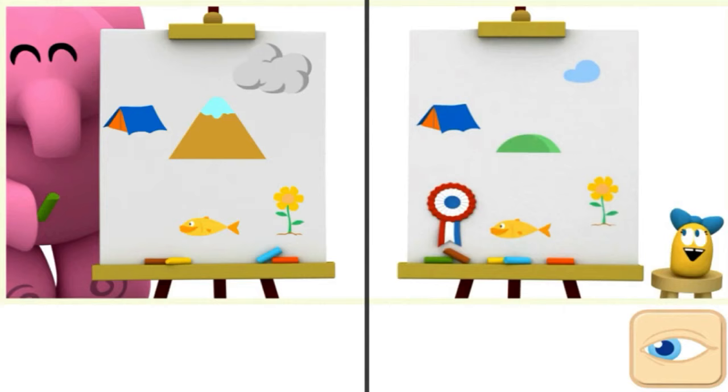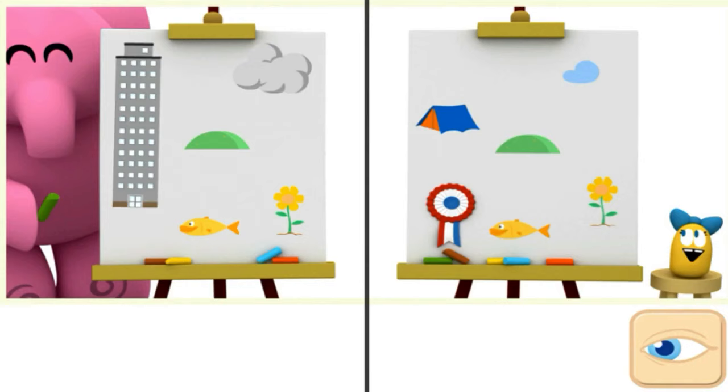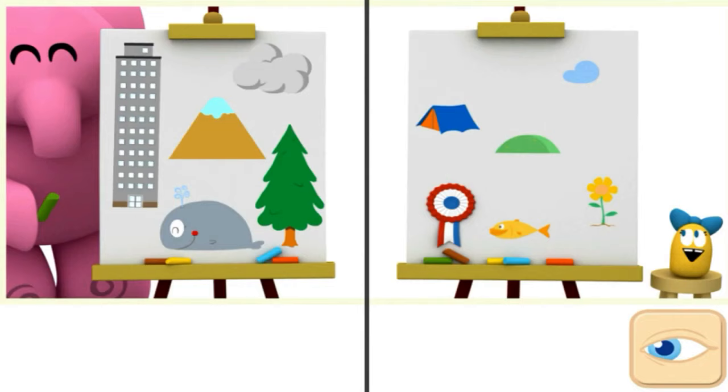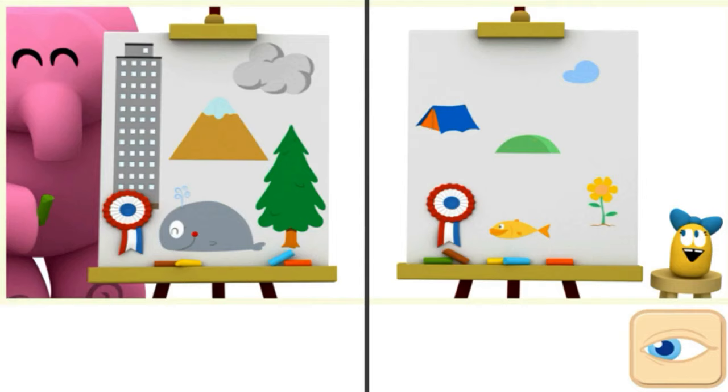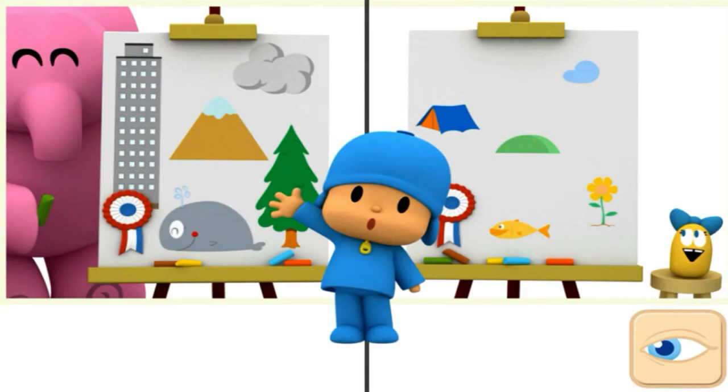Big building. Small hill. Big mountain. Small cloud. Big cloud. Big whale. Big tree. Look, everything is big on Ellie's painting. Ellie wins a prize for her painting of big things. Hooray! Now everybody has a prize. Big. Small.